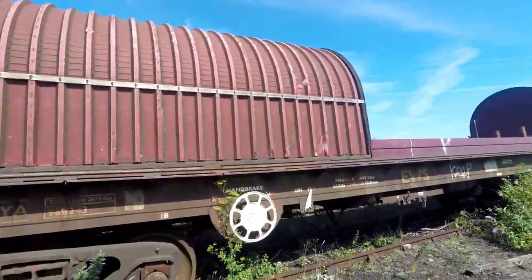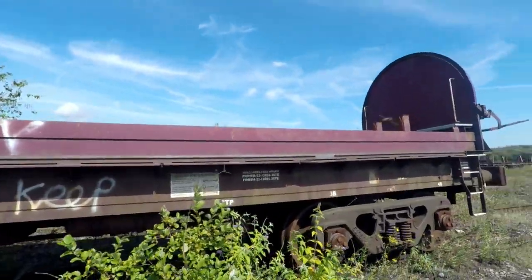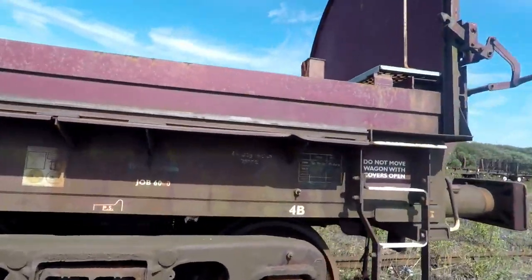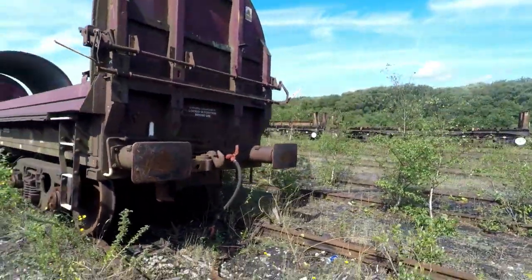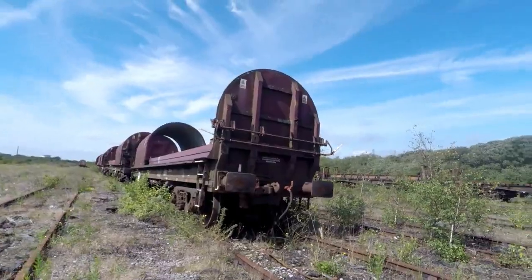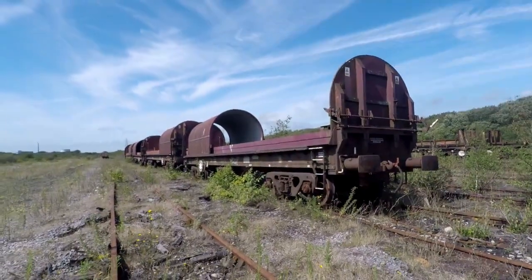This bit of track, or what ex-track I suppose you should call it, is pretty well ropey by the bit that I'm actually on. It's covered in rubbish and bits of old iron. It's very uneven, as you can probably see. You see that bit? Again, I'm sorry about the wind noise, folks. Nothing I can do about that with the GoPro.